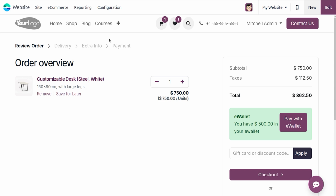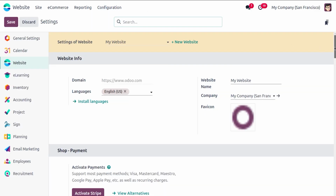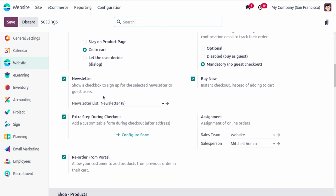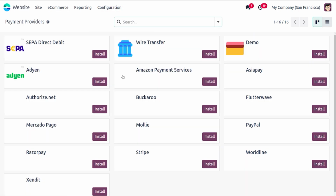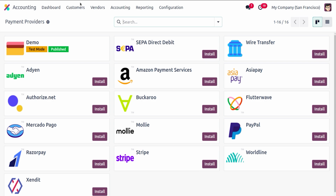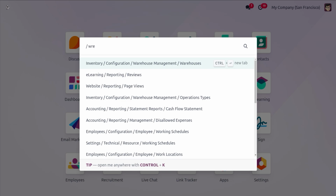Then again, let's move to the settings. Yes, the ones we missed: the newsletter and assignment. Before that, I'm enabling some payment providers. I'm installing the demo payment provider. Yes, it's published, and let's move back to the website.